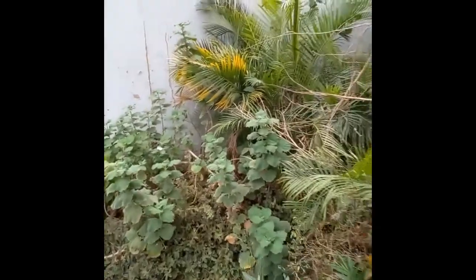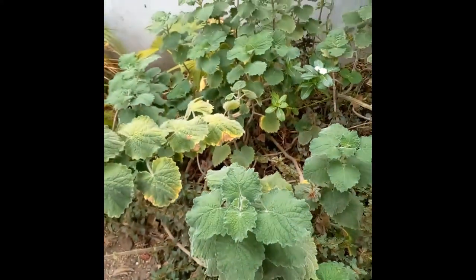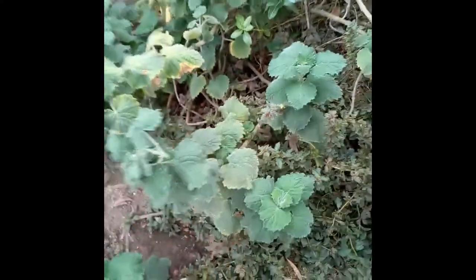So here is a wild oregano. I haven't seen this color, but it smells fantastic. With wild oregano, all you do is find a little bud here. See those little buds? All you do is make a little diagonal cut here, put it in water, let it root, or I think you just stick it in the ground.